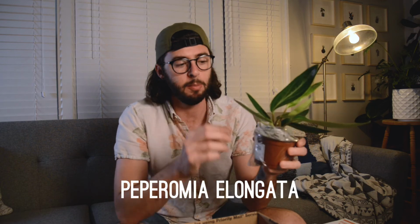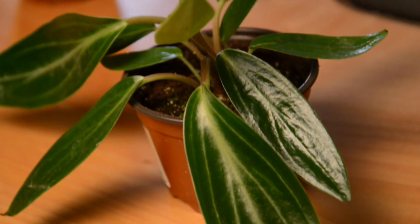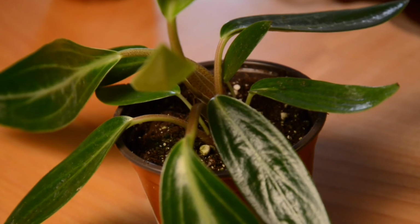Okay, wow. This one is a beauty. It's the Peperomia Elongata. To be honest, this is the whole reason I placed this order. This Peperomia has very long leaves. It feels a lot like a succulent. Most Peperomia leaves feel very similar to this.